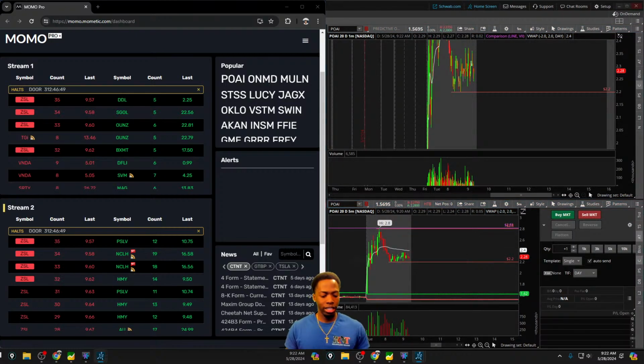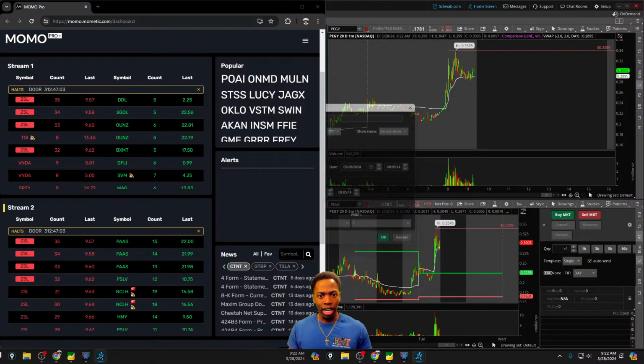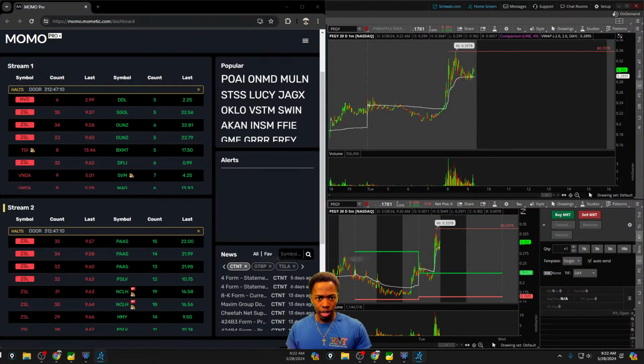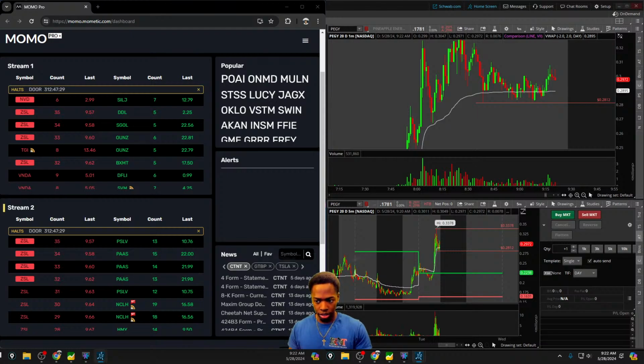There's PEGY. This one does have a slightly higher float, but it's in that cheaper price range, around 30 cents. And we've been seeing a lot of action in this range recently. 33.78 for the pre-market high. Low of the pullback, 28 cents. The 200 EMA on this one is at 56.50 on the daily chart.